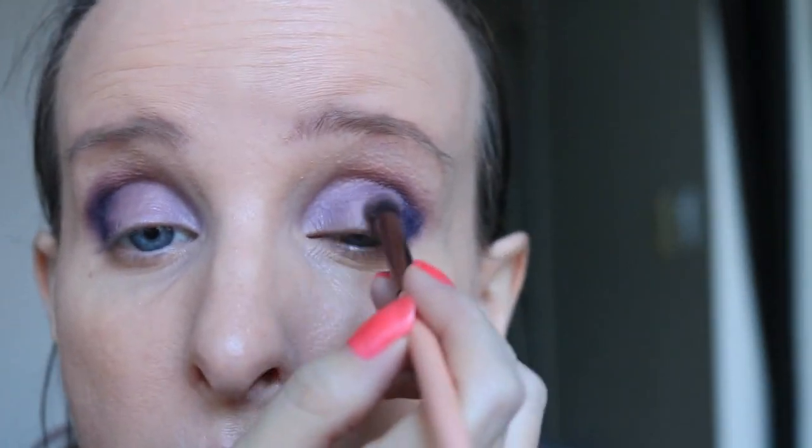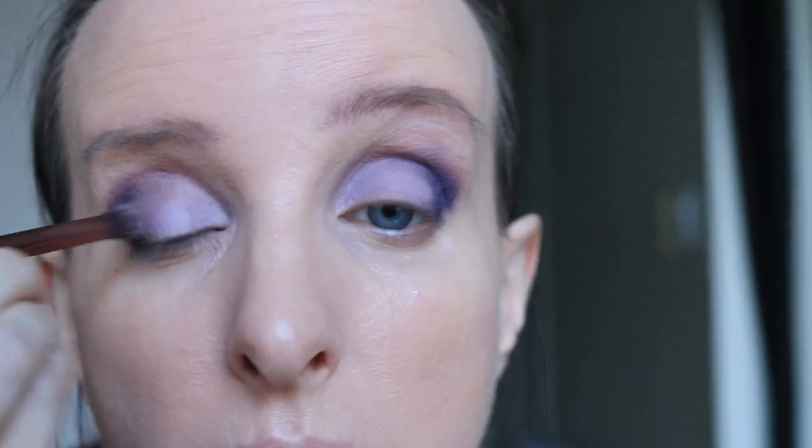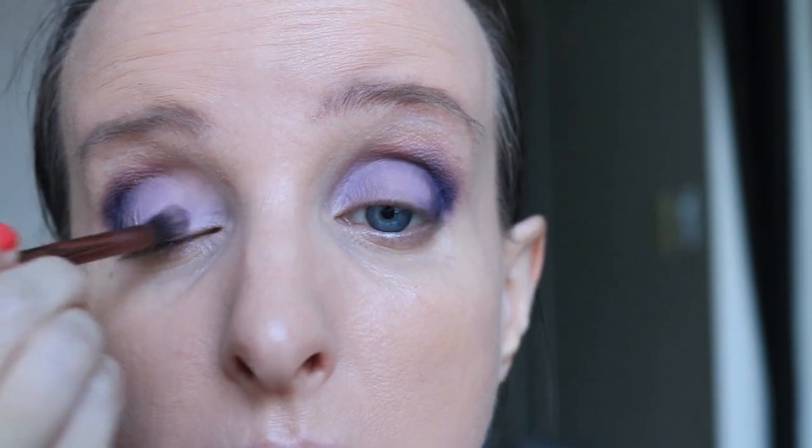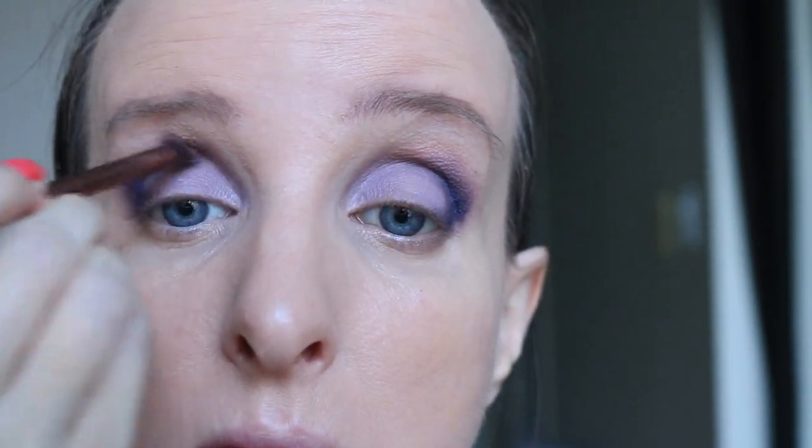But yeah, what I was saying was I didn't use any eyeshadow primer, which is not typical for me, but I just wanted to see how these performed without primer. I did have a bit of foundation on my sponge, so when I did my foundation on my face, I did a bit of that on my eyelids just to blank out some of the veins. But you can see I didn't put any sort of base on my eyelids before I started.